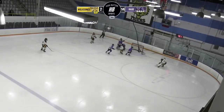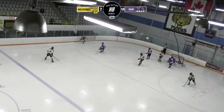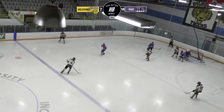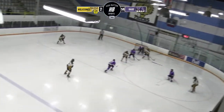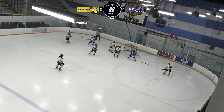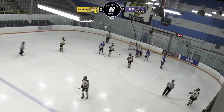Wolverines circling, shot, that one hits the post, over to Hum, who puts that through the blue paint, comes out on the other side. Bottomley now. Bottomley to Gerard, down to Hum on the right side. Goalie without a stick. Bottomley shoots high off the crossbar as he looks skyward after a good chance there.